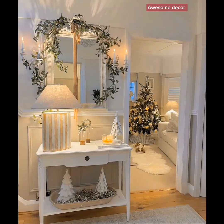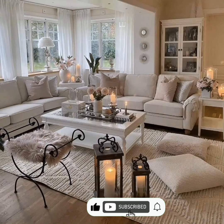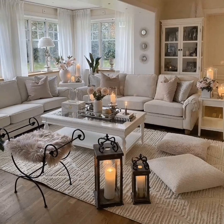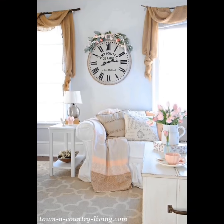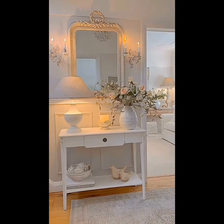Shabby Chic Farmhouse Decor is a charming fusion of rustic simplicity and vintage elegance. Rooted in the warmth and comfort of traditional farmhouse aesthetics, this style embraces the beauty of imperfection, showcasing weathered surfaces, distressed finishes, and vintage accents, drawing inspiration from countryside living and antique treasures. Shabby Chic Farmhouse Decor creates a cozy and inviting atmosphere that feels both nostalgic and timeless.